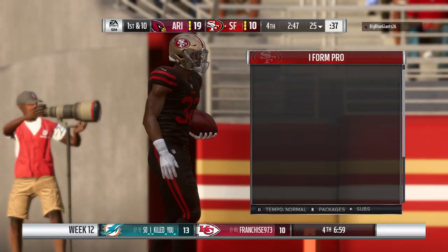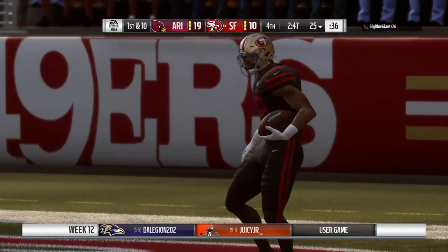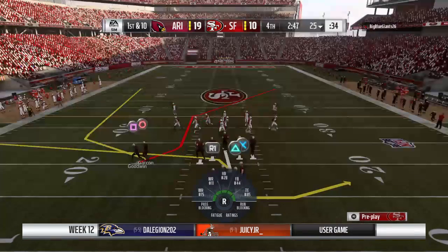And the 49ers getting set to trot out there. Here we go. Hurry up.